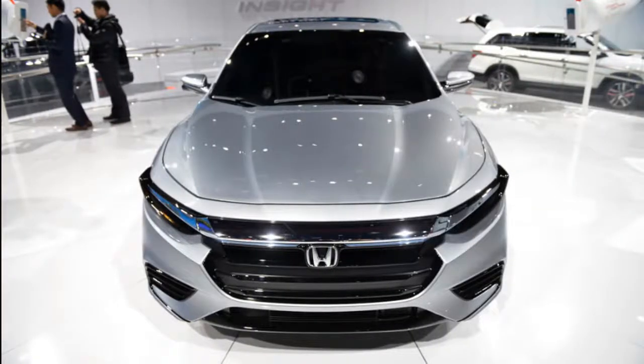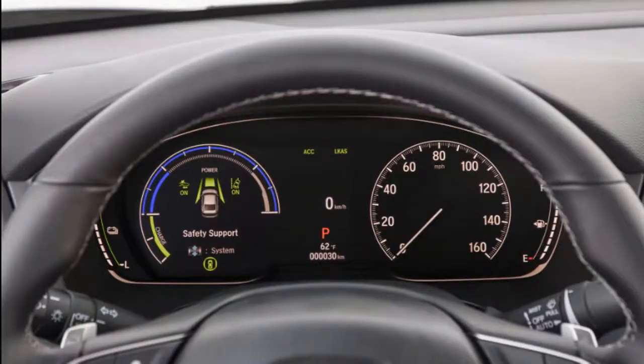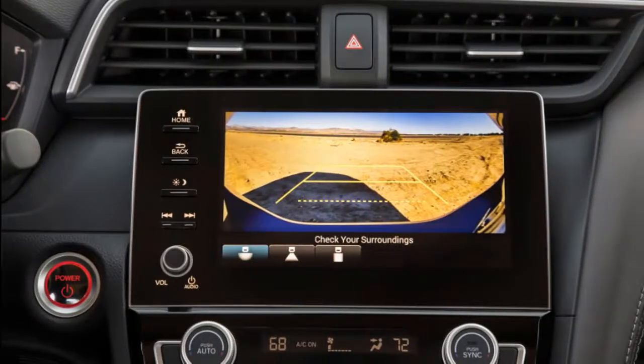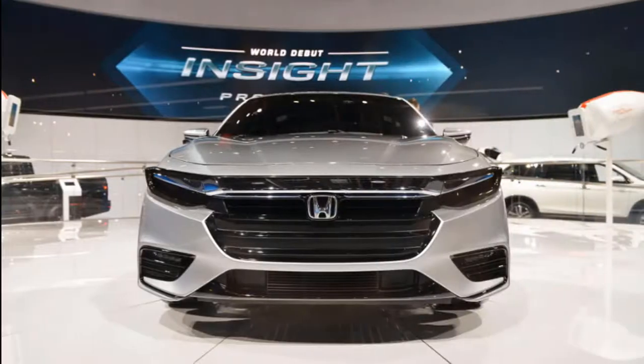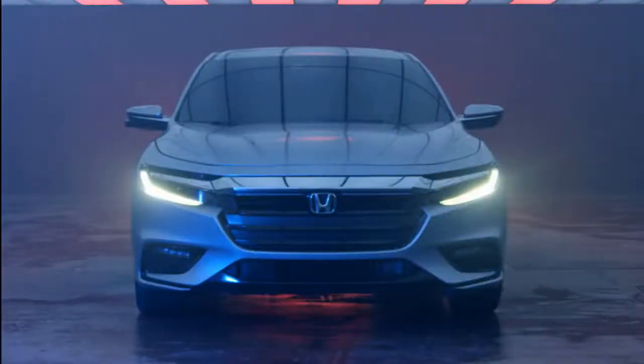We see the best value at the X trim level, which is right in the middle between the LX and Touring trim levels. X-equipped Insights get active lane control, the 8.0-inch touchscreen with smartphone compatibility, cloth upholstery, 16-inch wheels, and 2 USB ports for nearly $25,000. Honda doesn't offer many options in its trim levels, but thankfully has made active safety features standard across the board.